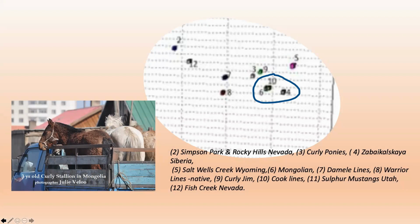And notice 6 and 10 almost overlap. And I was expecting 10 to be over there by number 7, but instead it ends up near the Mongolian horses. And this is a picture of some curly Mongolian horses down below here.